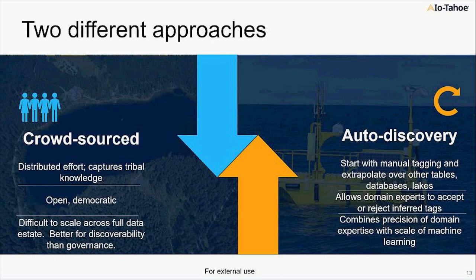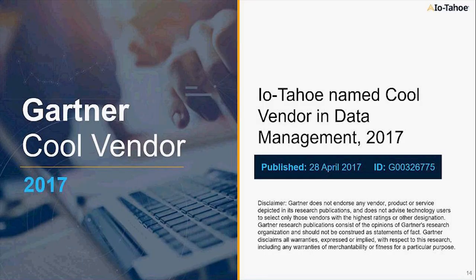So all these things become axes of extrapolating what is at first collected in a more intimate way with individual domain experts. So that must have had something to do with why Gartner gave Io-Tahoe cool vendor status last year. And at that point, the catalog was not even a ready-for-prime-time part of the product, but at this point it is. So that's as salesy as I want to get here, and even if I wanted to get more so, we're at the top of the hour.